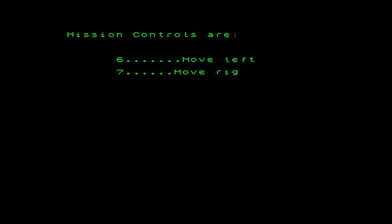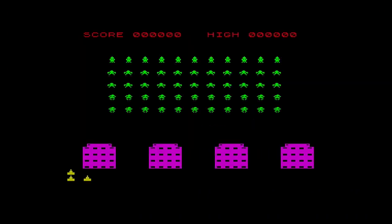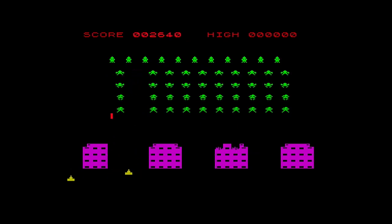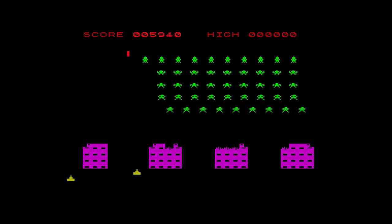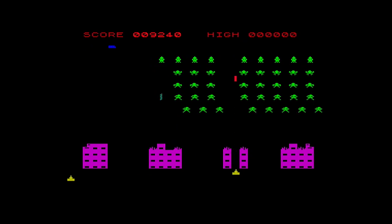Very soft indeed. Oh, here we go. That was quick. So, 6-7-0 S to start. Definitely Space Invaders. Oh! I couldn't push zero. That was quite quick. Intruders, it's definitely Space Invaders, though, isn't it?